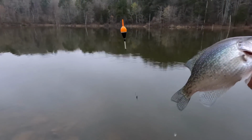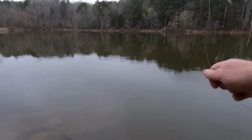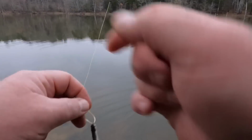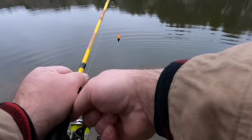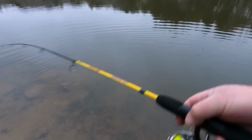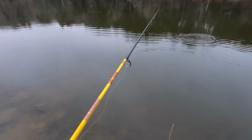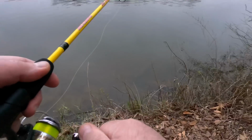Man, it's a little one. It's the first one of the spring, though, so we're gonna throw him back. That joker got lucky, boy. He got lucky. That's what we came for. Mission accomplished. And that fish ain't holding real deep. That's small fish, too.